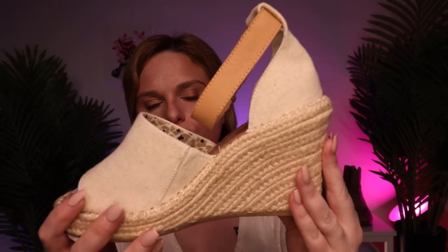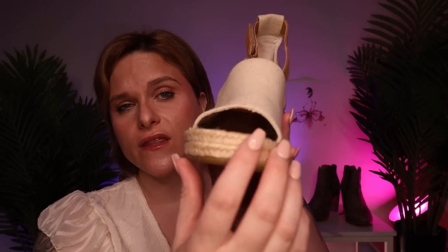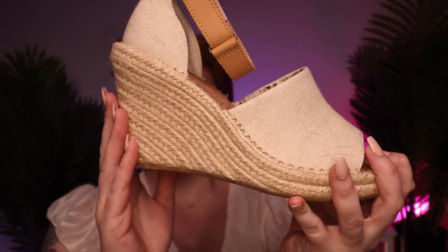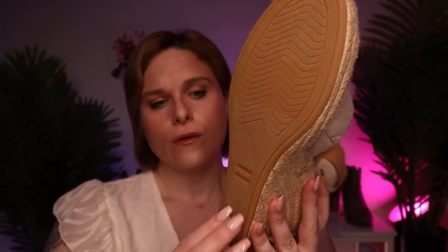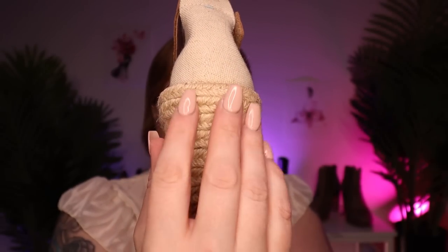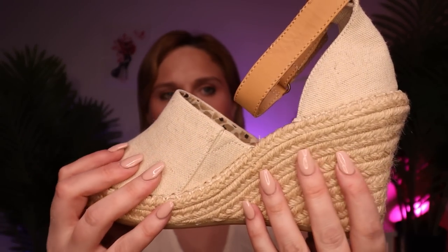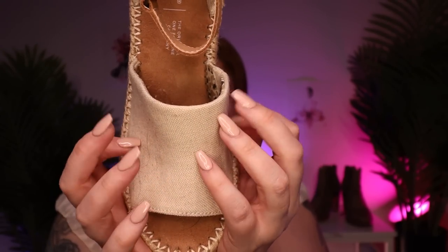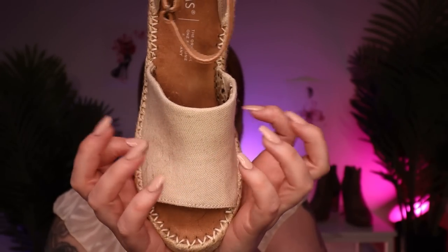Quite versatile. You look at them, you think they're quite high, but the way the weight is distributed, it's actually not that high and actually quite easy to walk in. And then obviously the front is quite thick as well. It goes round, you've got no gaps or anything, so it's perfectly stable. A little bit of a rubber base, quite strong. Very beach-like. It's like linen type. You'll see like in a beach bag or something.